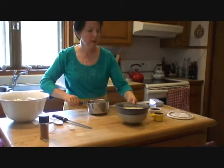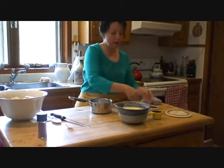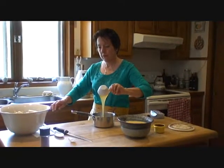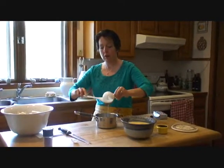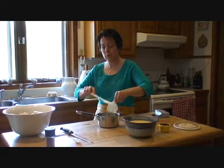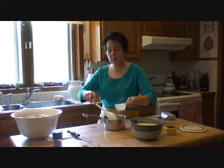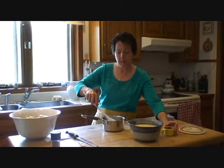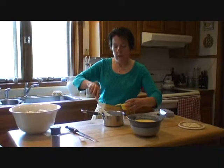Set aside our eggs. To the butter, we will add a ½ cup of caramel syrup. This is where we'll get our caramel flavor. Stir that in. This will make it blend better with the eggs and the milk.